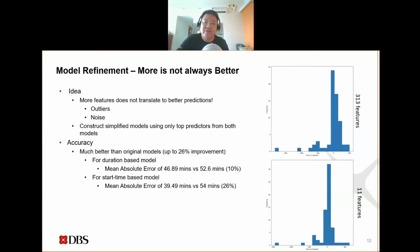And the results, surprisingly or perhaps not surprisingly, were actually more accurate. The two histograms above basically show the results. The bottom histogram was built from the model with only 11 features, while the top one had 313 features, and you can visually see that the histogram below is narrower and has a higher peak than the other one. So literally, as the saying goes, more is not always better.